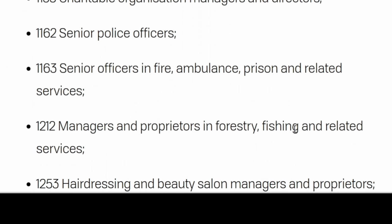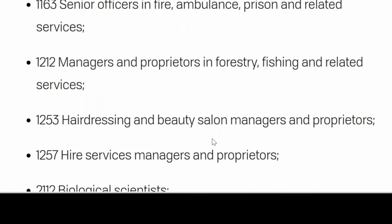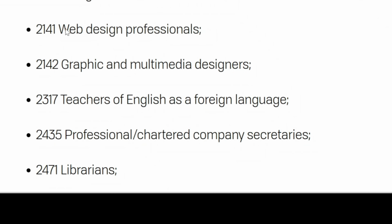But that's not all. The others that were affected are here: purchasing managers and directors, charitable organization managers and directors, senior police officers, senior officers in fire, ambulance, prison and related services, managers and proprietors in forestry, fishing and related services. Hairdressing again is here. Web designers were also affected, graphic designers and media designers, teachers of English as a foreign language.